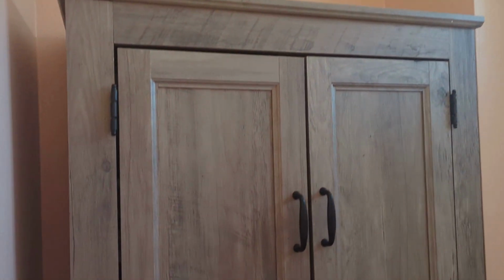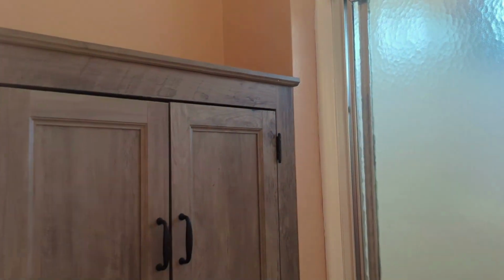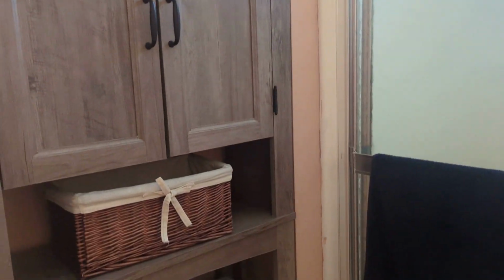Because I can't just leave well enough alone and take a day off, I built that cabinet because we just had stuff stacked up on the toilet and on the shelf, and it was just messy and gross. So I went and found a cabinet and I built it. I put it together and I'm very happy with it.